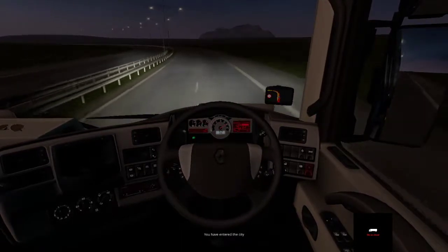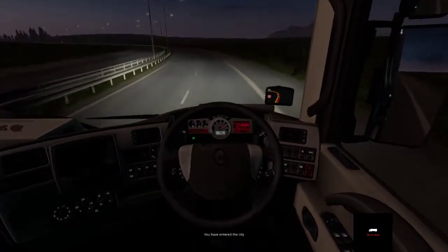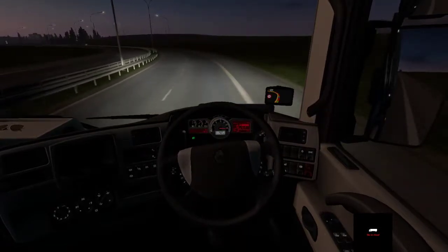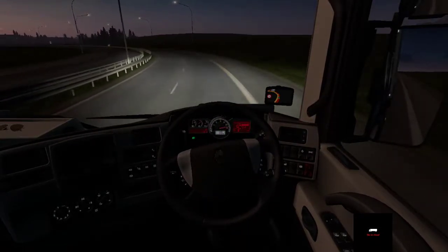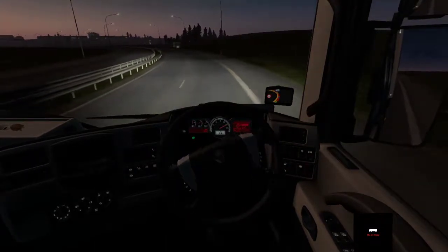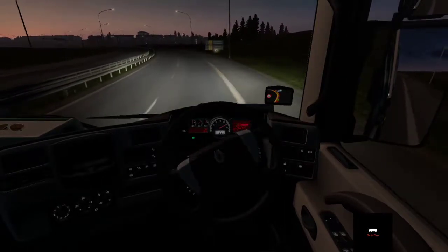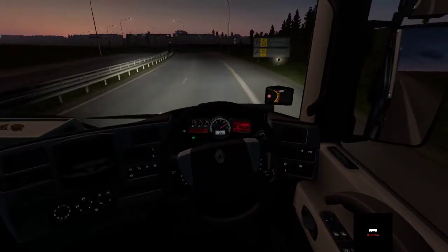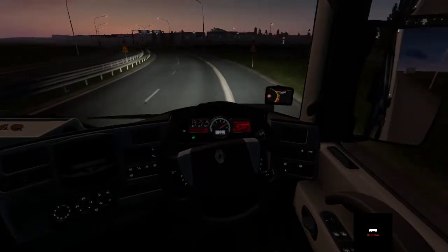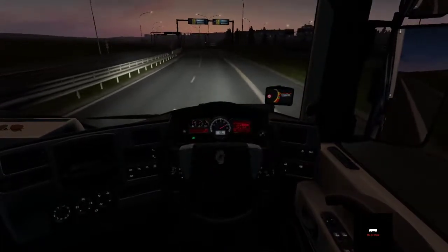Like always move here, and it's going to say that I've entered the city because we are at Reykjavik. I'm going to put on cruise control a bit, stretch my knee. So we are taking the right turn. It's just very hard to see it on the map.